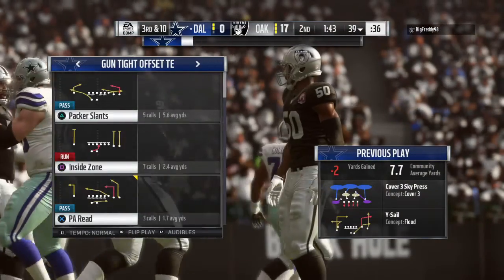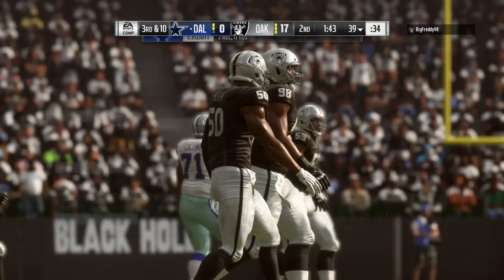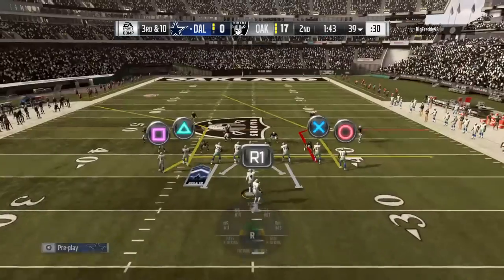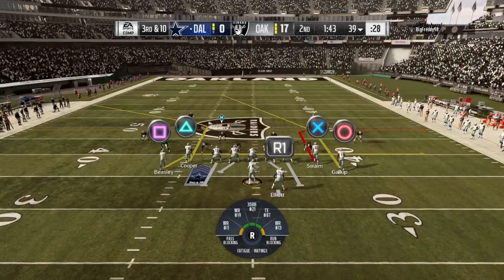That play was well covered. Just tried to check it down. Unfortunately, not able to find any yardage on that one. The last catch took him 2 yards in the wrong direction, so now what can they do on third?